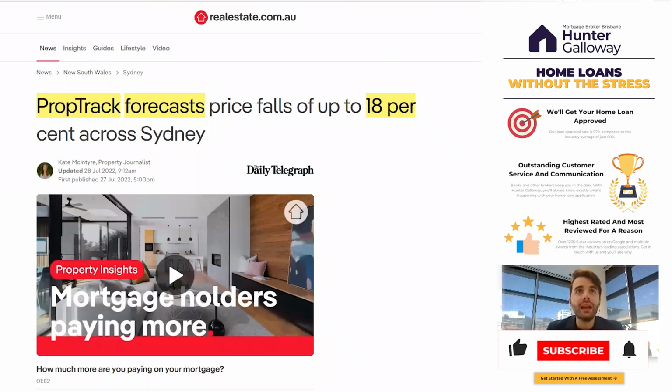We're actually going to cut through all the fear and look at the numbers and take a very straightforward assessment of the situation and try and understand what's actually happened. So starting off on the top, let's have a look here. PropTrack is forecasting property values to fall up to 18% across Sydney.